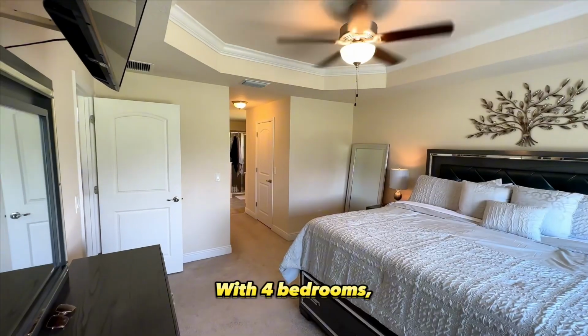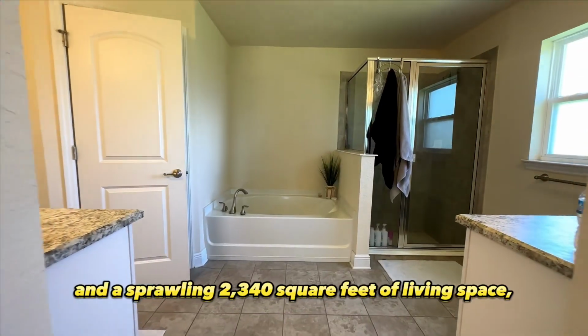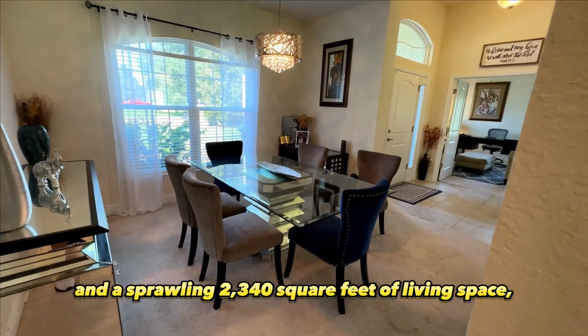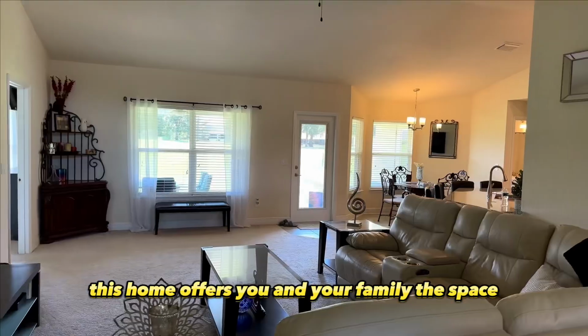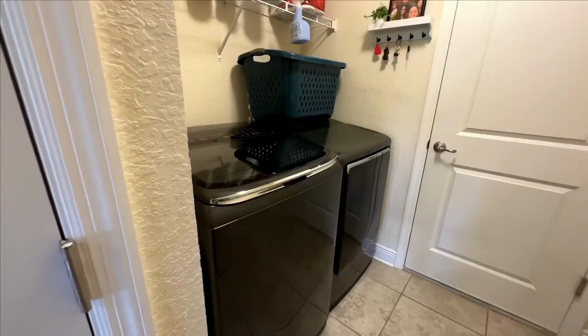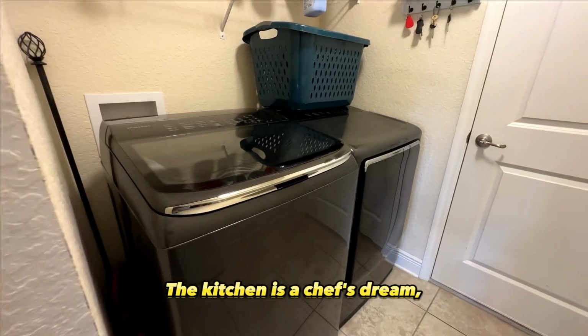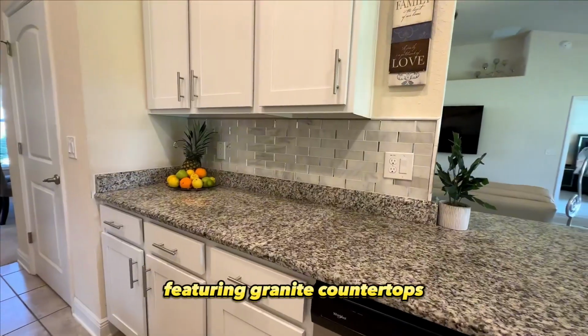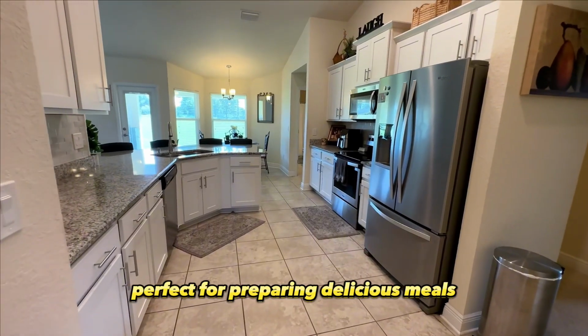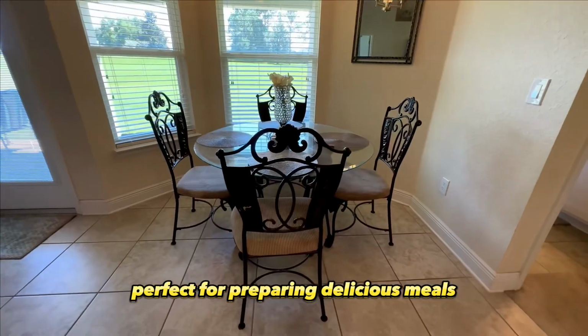With 4 bedrooms, 2 bathrooms, and a sprawling 2,340 square feet of living space, this home offers you and your family the space you've been searching for. The kitchen is a chef's dream, featuring granite countertops and stainless steel appliances, perfect for preparing delicious meals for your loved ones.